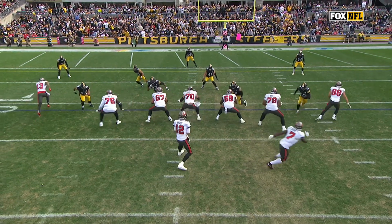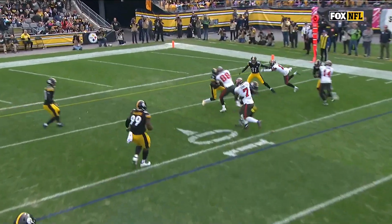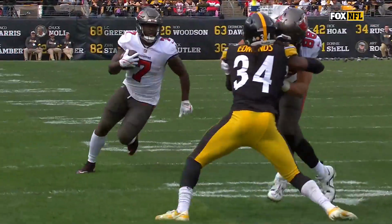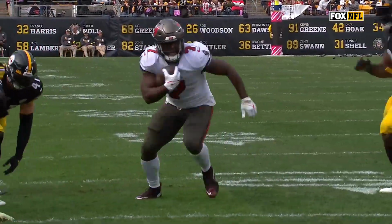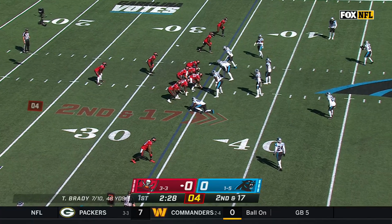Watch the blocking to the outside. I want you to see this. All 3 guys, watch, they're all covered up. Look at that, great. Leonard Fournette says, you know what? I'm going to go inside. I'm going to take on the guys who are unblocked. You mentioned his 10 catches last week, 6 here. That's the biggest one. Now in his 4th season.